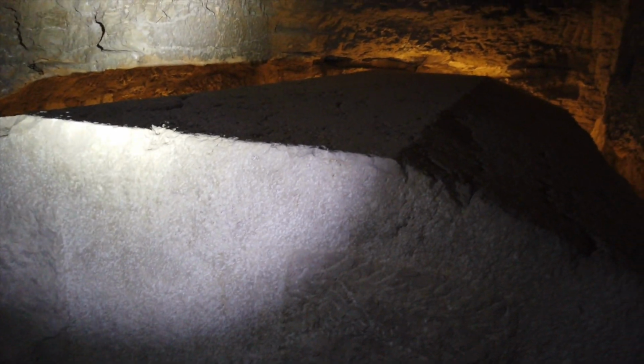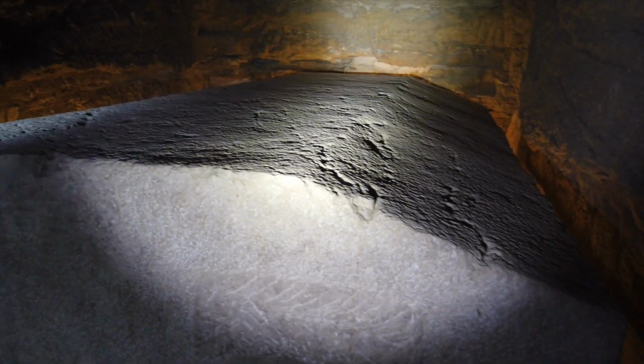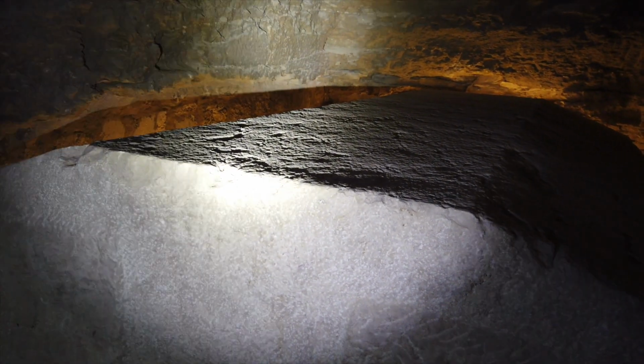This is one of the bigger ones. This is more like 80 to 100 tons. And it's not finished, which I never noticed before. So this one was moved into position and the lid was put on, but it was never completely finished, because the finished ones have a very glossy, glass-like surface.